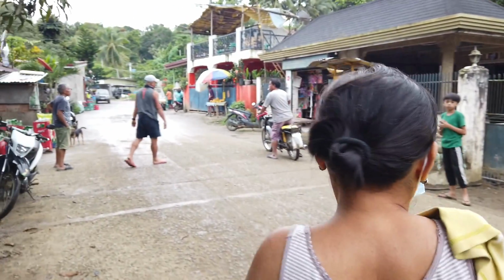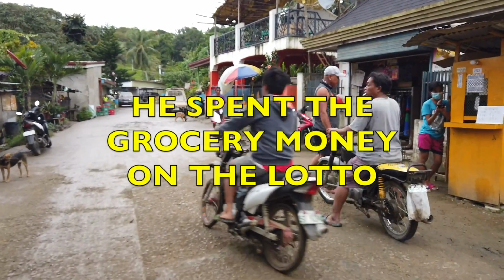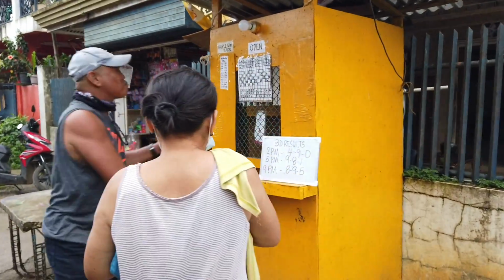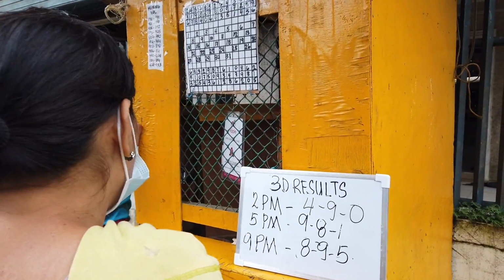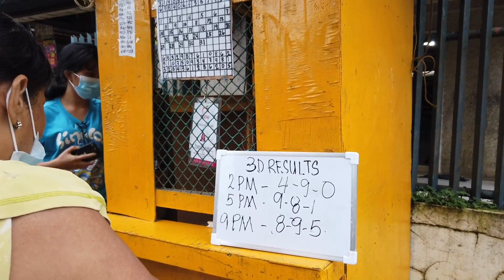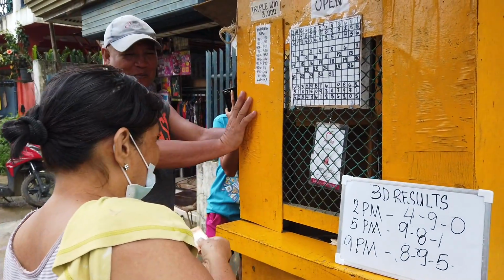So that's how you do your shopping in villages. You go from shop to shop, crossing on the roads, and now he's gonna buy lottery tickets. Sort 3 numbers. Because Arlene is addicted to sweatress.